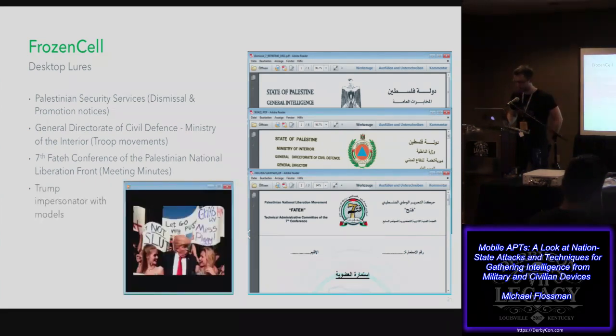There are a few outliers that don't quite fit in. So Trump impersonated with models. Not entirely sure how that plays into this whole attack yet, or if that's something that Palestinians would click on.